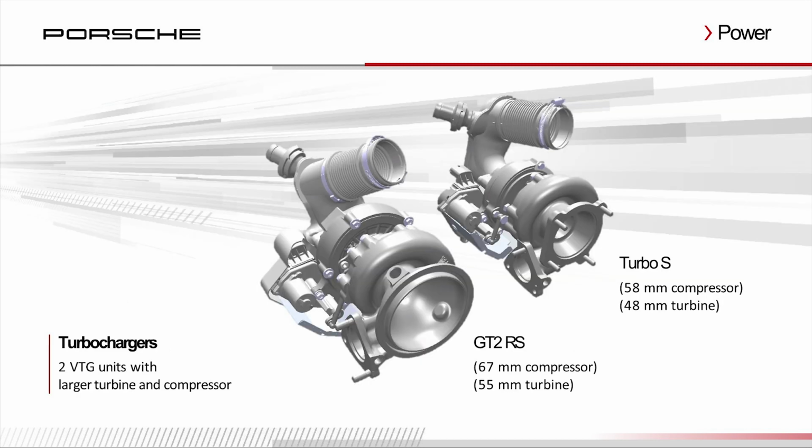The GT2 RS uses two variable turbine geometry turbochargers with larger turbine and compressor wheels compared to the Turbo S. The GT2 RS has a 67mm compressor and a 55mm turbine compared to the smaller 58mm compressor and a 48mm turbine on the Turbo S.